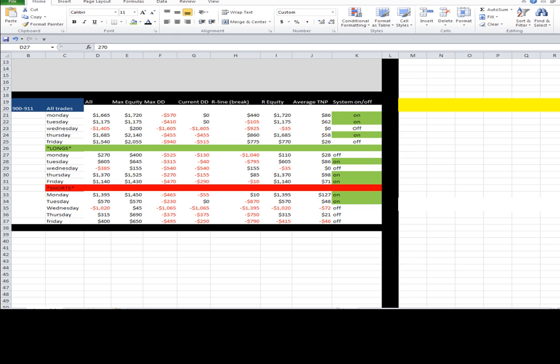you're not trading. You're basically just letting someone else do the work for you, and that's not managing a high performance system. That's not trading in the way that we want our traders to run their systems in the Pro Trader program. So I definitely want people to be going through this process.